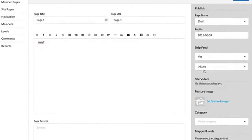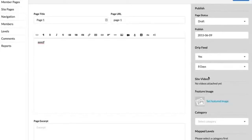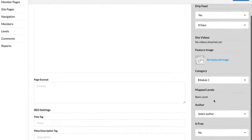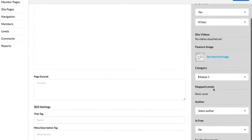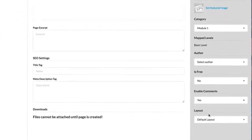If you want to add a drip feed, so when someone signs up, they don't get access to this content for say 8 days. Okay, you can attach a feature image if you want to. Select which category this content goes under. Select who the author is. You can enable or disable comments, and then we also have 2 different layouts, but we're adding additional layouts as well. So depending on how you want this content to be laid out on the page, you can choose how you want that to look.